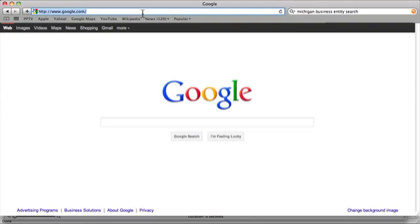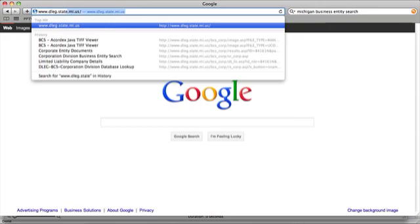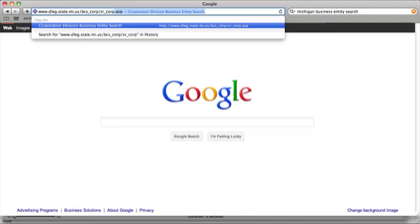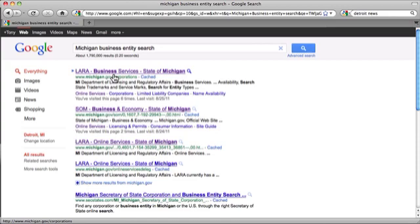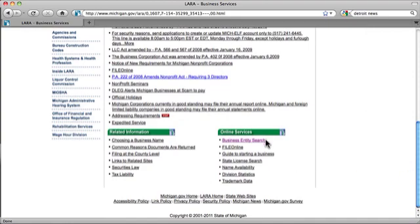To get to the website, navigate to the URL www.dleg.sti.mus/bcs_sr_corp.asp. Hit enter. Alternately, you can go to google.com, type in the words Michigan Business Entity Search, click on the first link that you come to, scroll down to the bottom where there's a green bar with white writing that says Online Services, and click on the first link, the Business Entity Search.